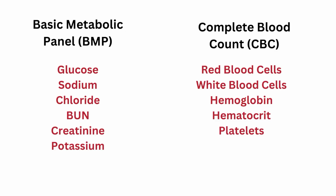My recommendation is to learn the BMP and the CBC down pat. And then you can go into belly labs, coags, different types of enzymes, SED rates, autoimmune things, and so on and so on. When you start to tackle lab values by reviewing what each component means and what abnormalities in those components mean, you will find that this stuff isn't as unfamiliar as you thought it was. It's all stuff from paramedic school pathophysiology that you have learned before.